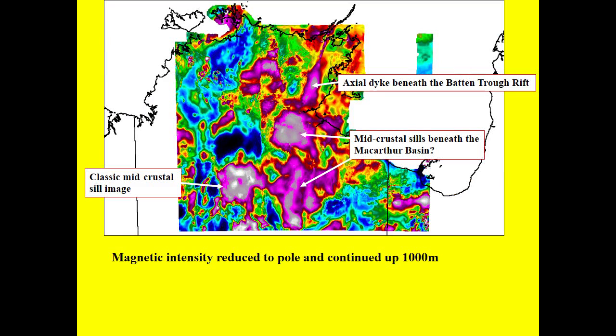Here we have some images from up in the MacArthur Basin, and arguably you've got a mid-crustal sill beneath the MacArthur Basin. This is up in the Batten Trough, a known rift which is hurtling away from where the crest of the mantle plume would have been. These are two different crustal blocks. I can't remember their names.